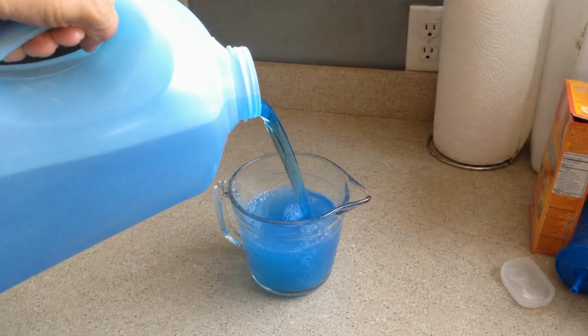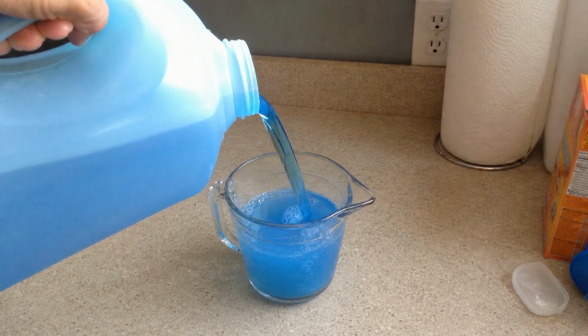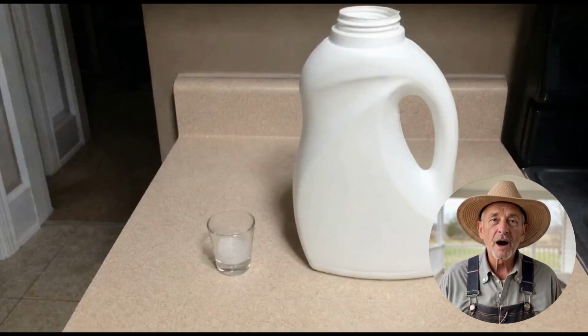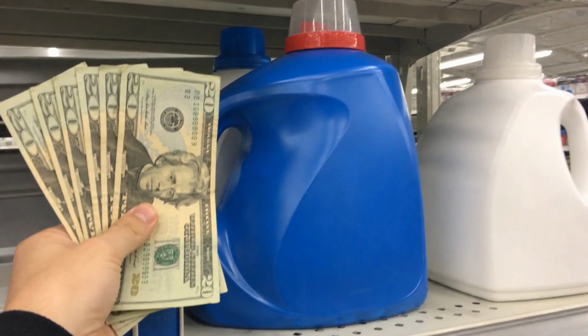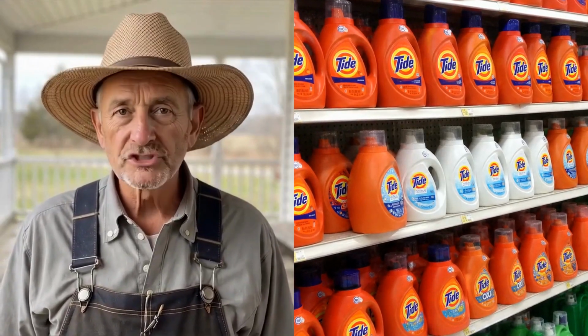Roughly 9/10 of every typical jug is plain tap water tinted with food coloring and fragrance. The surfactant that actually grabs dirt often sits under 3%. Pour the whole bottle out in your mind. The real cleaning power left behind would fit inside a single shot glass. Yet you still pay $25. That money covers the diesel to truck water across the country, the thick plastic jugs, and the prime shelf space that makes the product look substantial.